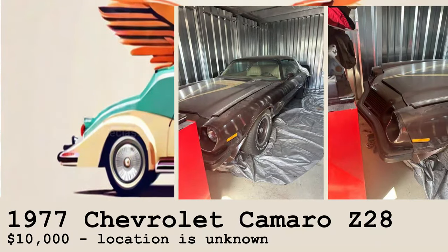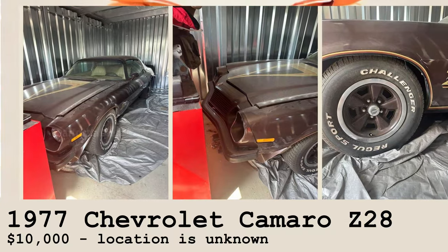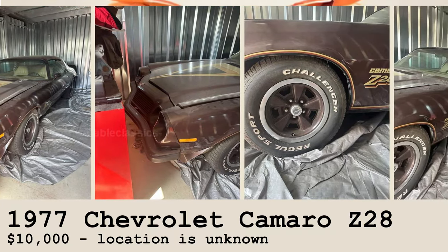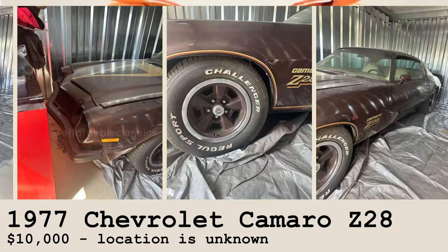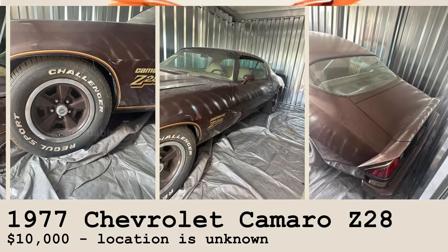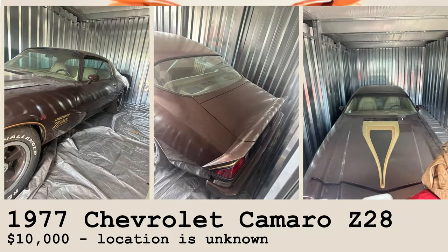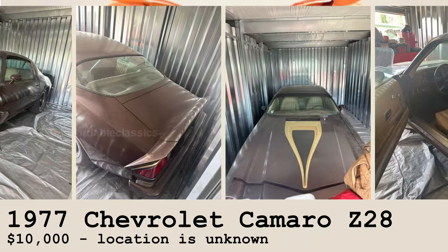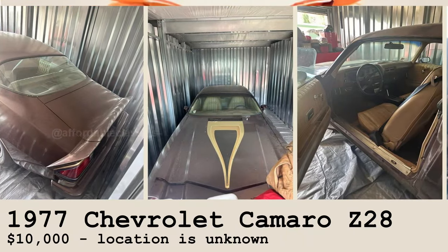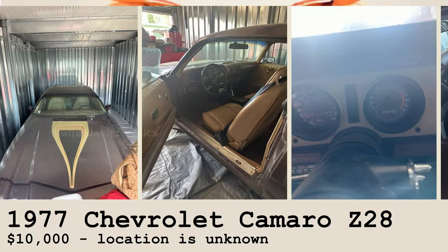Number 2. Next, we present an all-original 1977 Chevrolet Camaro Z28, a true gem for muscle car enthusiasts. With only 32,000 miles and located at an unknown location, this Camaro retains its classic charm, boasting an automatic transmission and the original Camaro engine. The body maintains its factory paint and components, preserving the late 1970s American muscle car legacy.